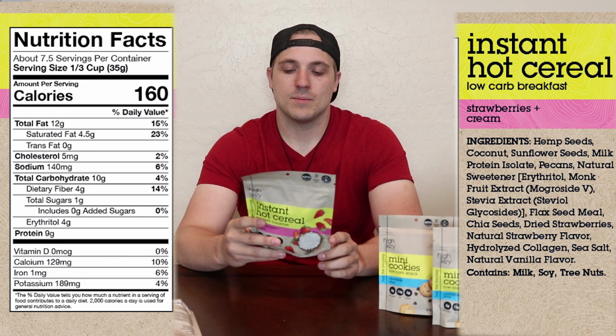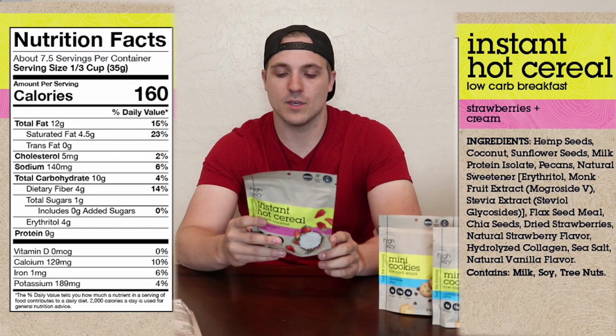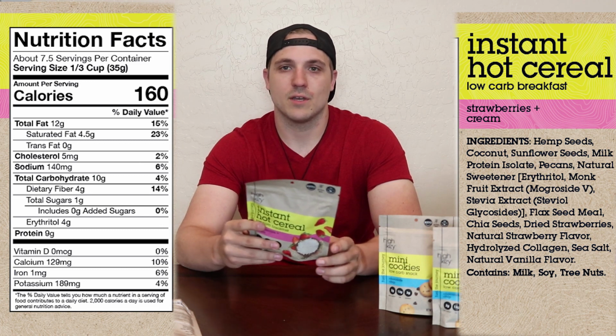The ingredients are hemp seeds, coconut, sunflower seeds, milk protein isolate, pecans, natural sweeteners, which are erythritol, monk fruit, and stevia, flax seed, chia seeds, dried strawberries, natural strawberry flavor, collagen, sea salt, and a vanilla flavor. So again, really good ingredients in these things. They actually are a true keto product, and I like the macros on them, to be honest with you guys. So let's go ahead and get some of these made.